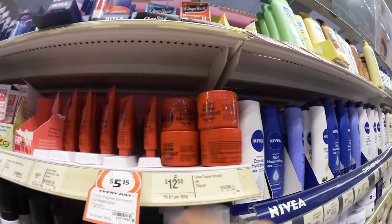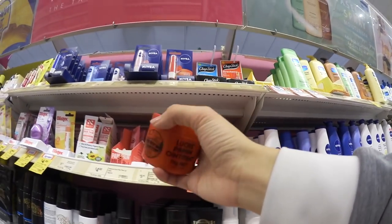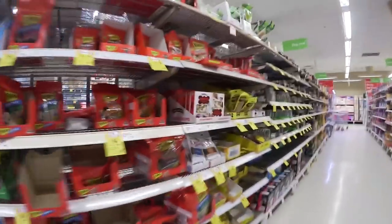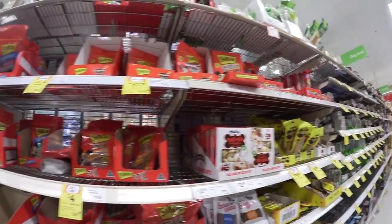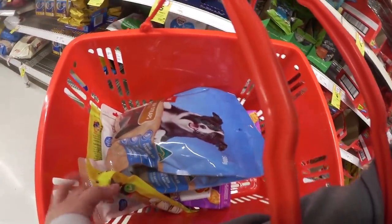She also wants Lucas pawpaw ointment in the jar, so I'm gonna grab this one for her. This one's really good. All of my friends always want me to get these for them when I come from Australia. Dog food. Now, Sunny wanted me to get kangaroo snacks or treats for Gamja, so let me find them. I decided to get Gamja the bigger ones instead, and a bunch of other treats. There's like so many in there.